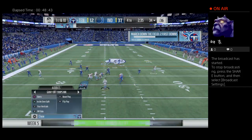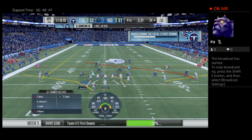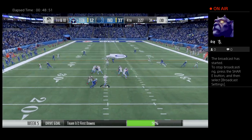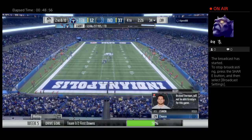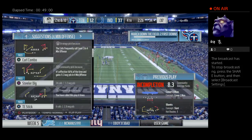The Titans efficient passing on this drive. There's another first down. Let's give a little credit there. The offensive play caller sensed that the screen pass was available. Whenever you're getting a lot of heavy pressure towards your quarterback, that's when you're thinking about running the screen and using that pressure against the defense. And it worked very well there for a first down.